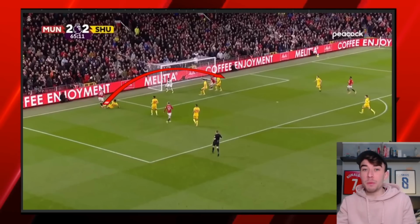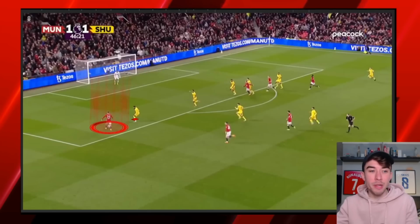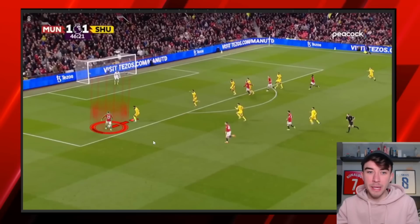Whether that's Rashford when he plays, or Garnacho in this game, Antony's decision-making can be questionable. So sometimes it doesn't go so well, and when it doesn't go so well, it just looks bad. So Garnacho here, for example, we're in this same position we've been in several times already this game. The same pattern is going to occur.